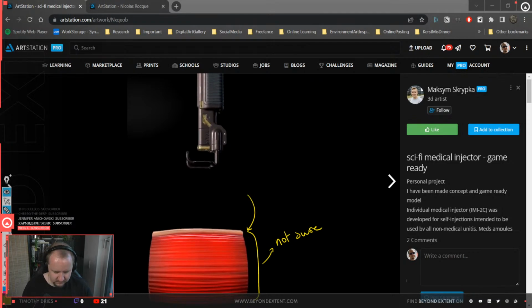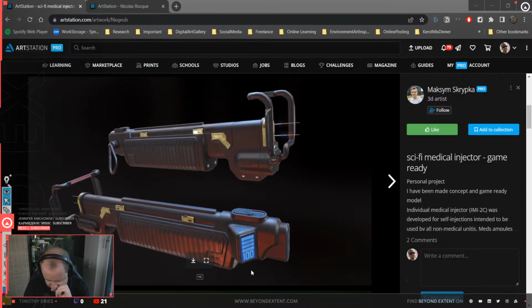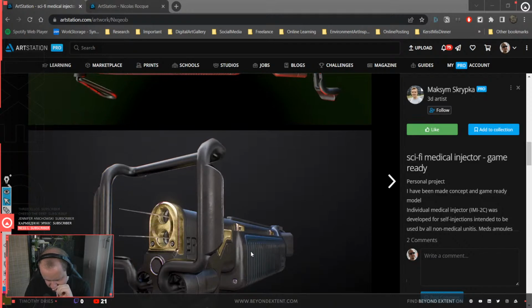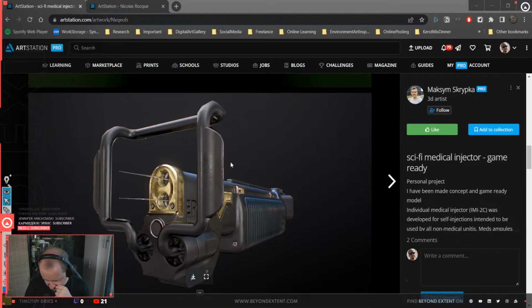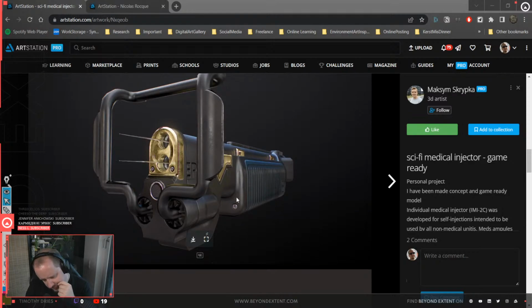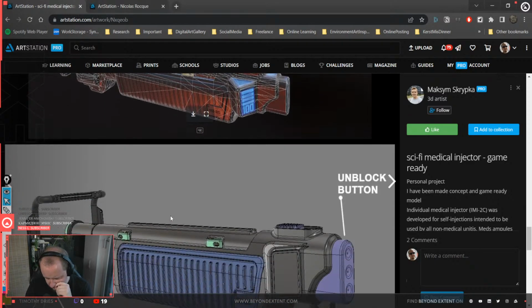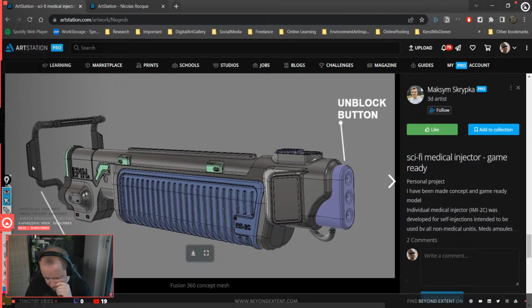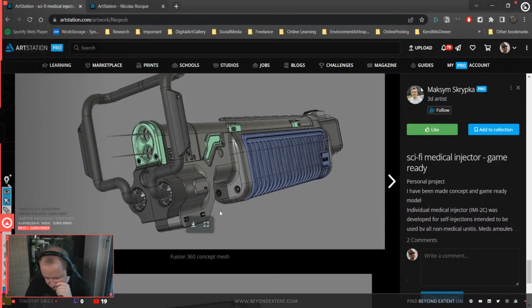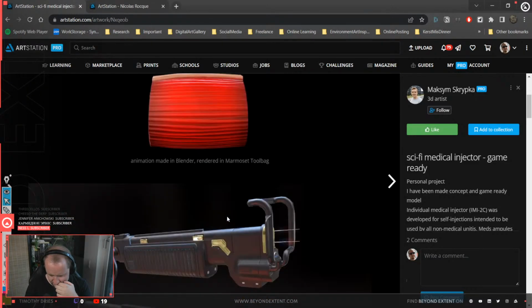The pen itself looks really interesting though. Got a little display on there. Okay, we're seeing some details, like the fingerprint on here. That's pretty cool. Oh, okay, so let me see if I understand this right. Oh yeah, that's without the ampule. So you can reload it. That's cool. And that's the trigger of it. That's awesome. I like the logic behind it, and it's nicely designed as well.